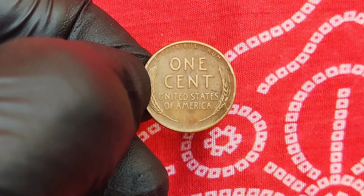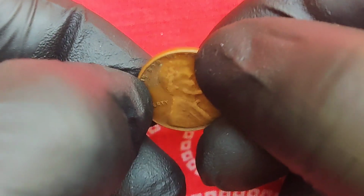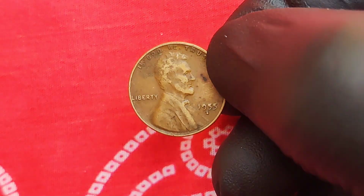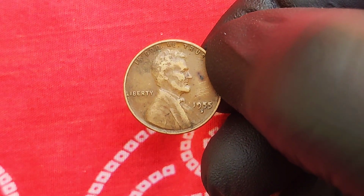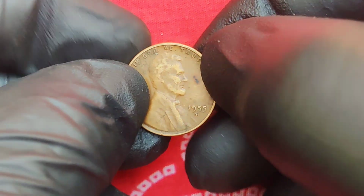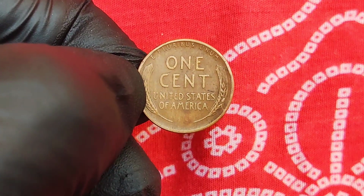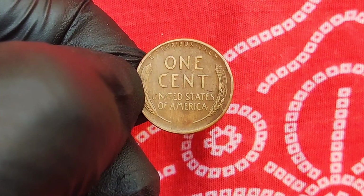So if you ever come across a 1955 with an S Lincoln wheat penny with that dark green shimmer and the black spotted touch of time, don't blink, don't spend it, and don't doubt what you're seeing. Because in that tiny, worn circle of copper might rest a treasure worth $148,700. And its story, like its glow, only grows brighter with time.